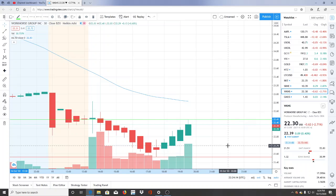But if this kind of moves sideways, well, 22.41 needs to be broken through by the bulls, turn into a support so they can work their way up to newer highs and newer resistance levels.